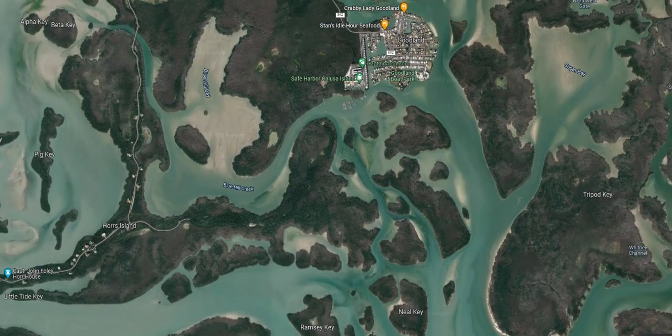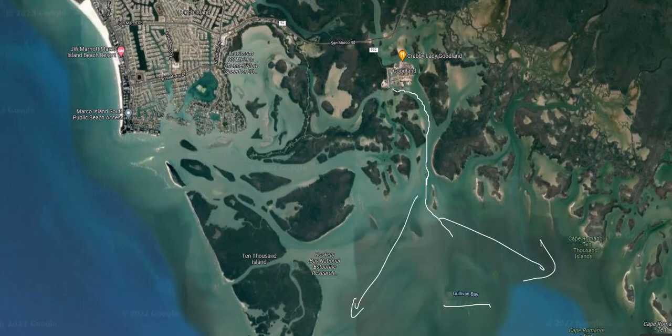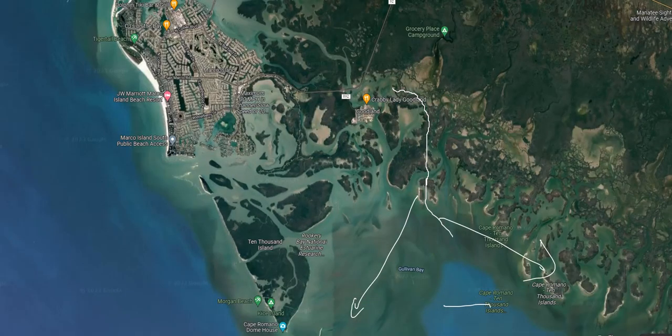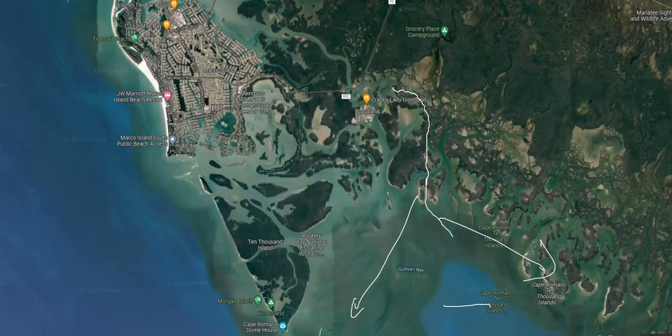Now, if you do launch at either of these places, the way to leave is really pretty straightforward. You just come down here. This is Hog Key Pass. And you are then out into Gullivan Bay here and have access to all of the 10,000 Islands, or going over to Cape Romano Shoals and the Cape Romano Dome homes. You can do that from here as well. So that's your first option, which is Goodland.